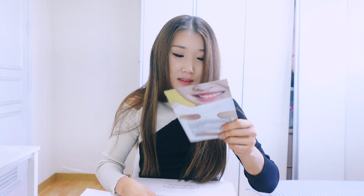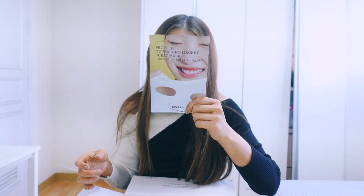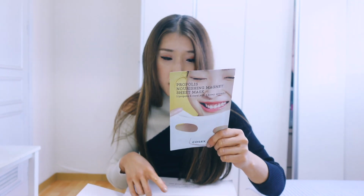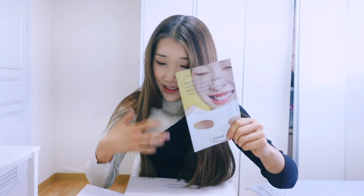And they also sent me this sheet mask. I used this product before. It's very good. It also has propolis and royal jelly from honeybees. Yeah, I think that's the whole theme of the collection. Excited.